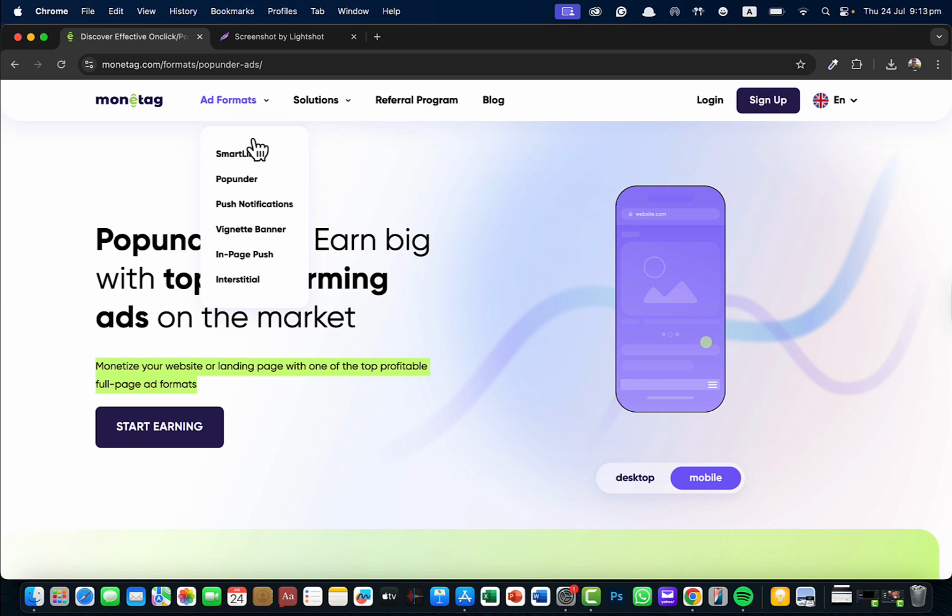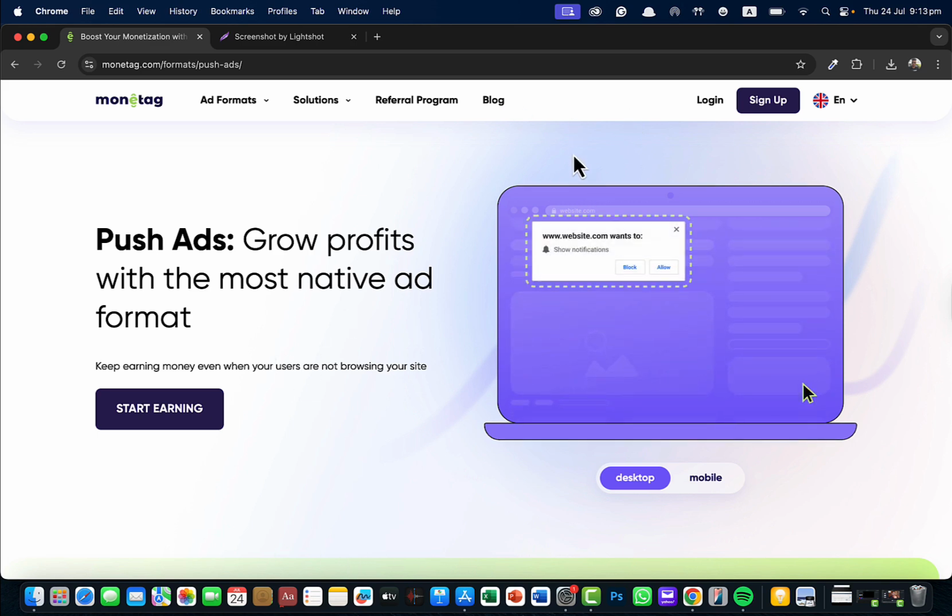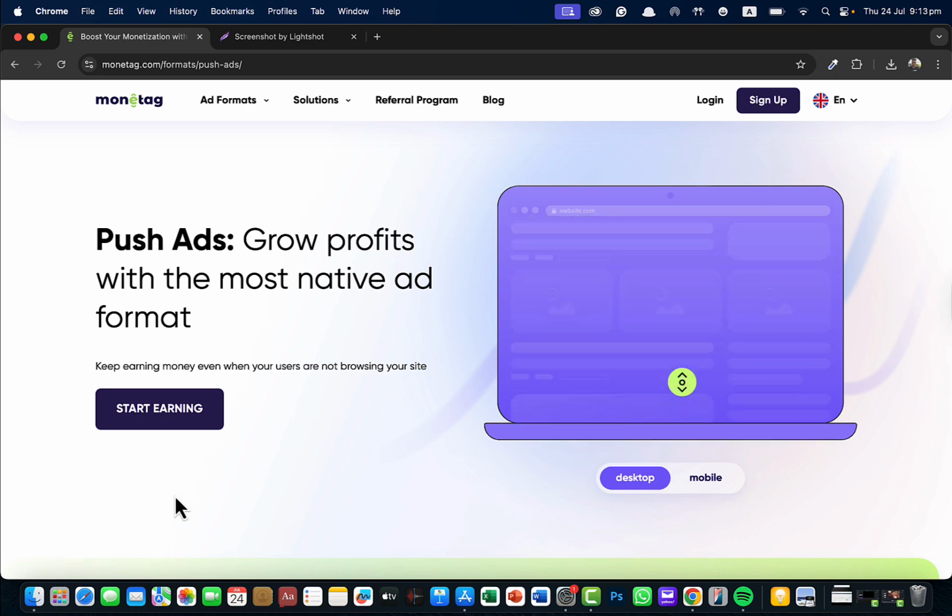This is another type of ad format, and you have push notification. I'm sure you know what push notification is and how it works. If you have visited YouTube or any website, you might have come across a push notification like this that pops up, and you just need to allow, and this will try to navigate and take you to that site.